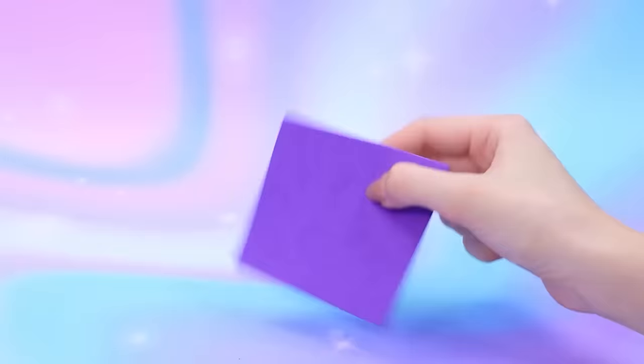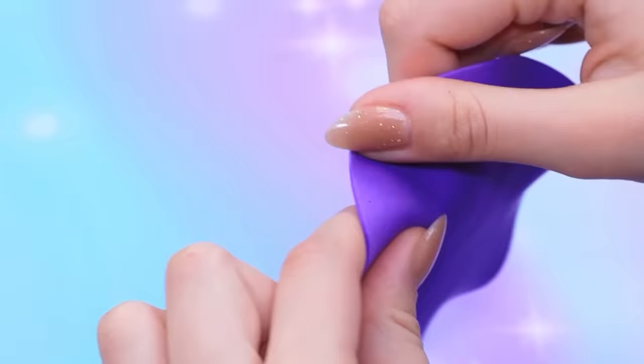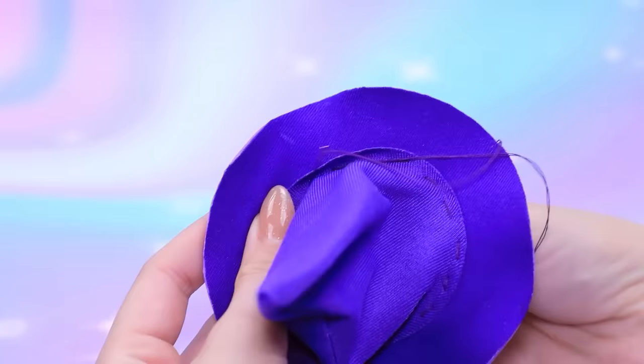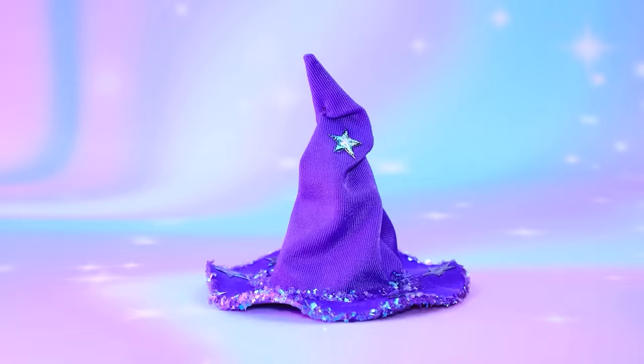Let's prepare a circle. Bend it. Wavy fields. Sew the details. Let's try it on. Voila! Magic hat. Accessory of a real witch.